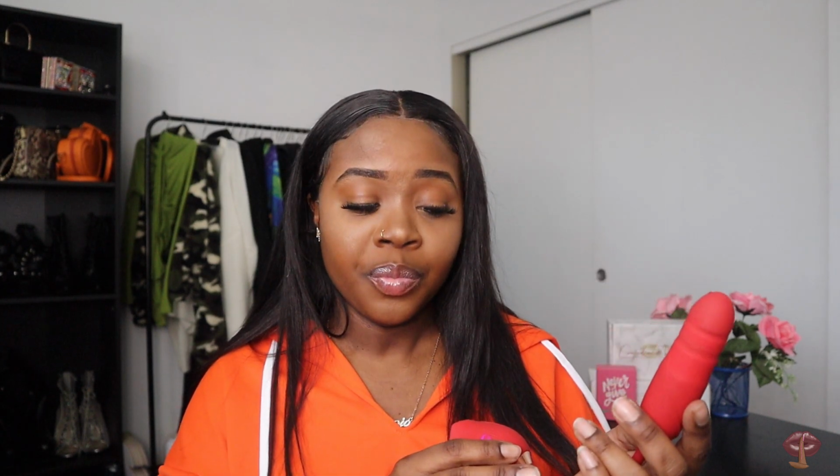And you can just use this vaginally. And you know what? I believe you can use this anally, and the reason why I'll say that is because it does have a very long cord and something attached to it, so it won't get stuck down there. You're able to pull it out.